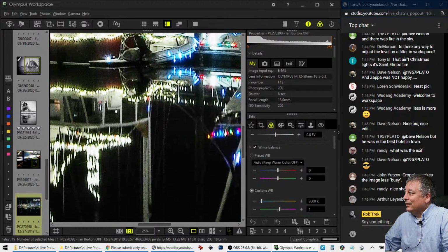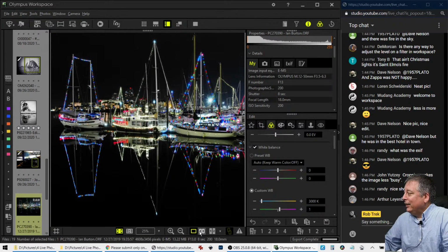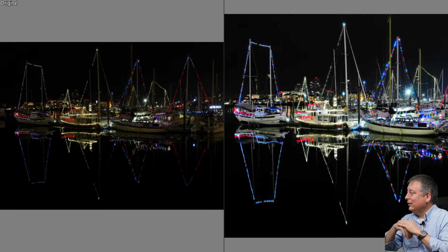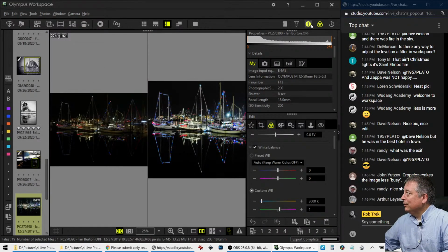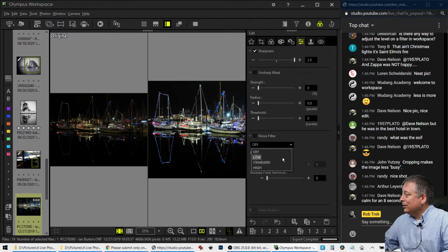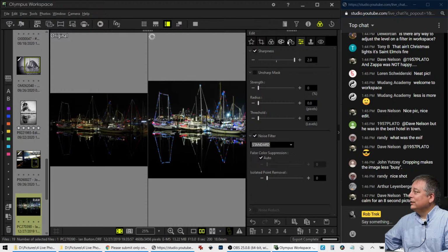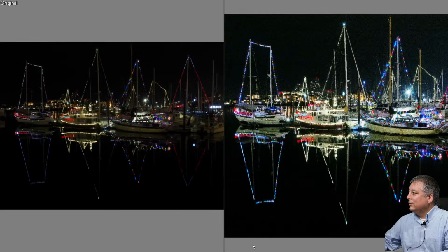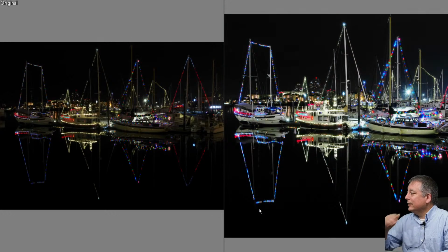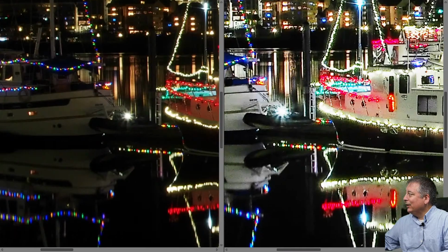But, okay, final edit there. I think I kind of pulled the highlights a little bit too much, so it got a little bit messy. Because if I punch in, you can see some noise, right? So what I would do is, and this is a raw image, let me turn on a standard noise filter. Give that a second to render. That should be a little better. Let me see if that cleaned up some of the noise a little bit.